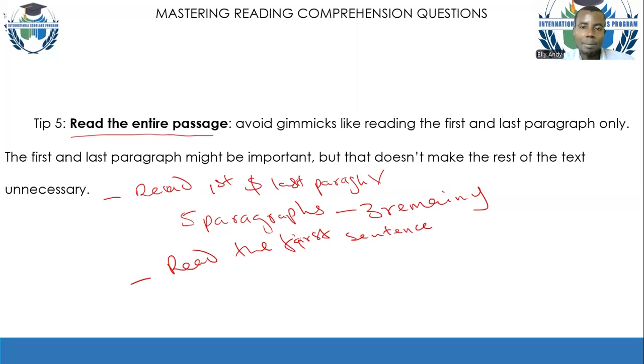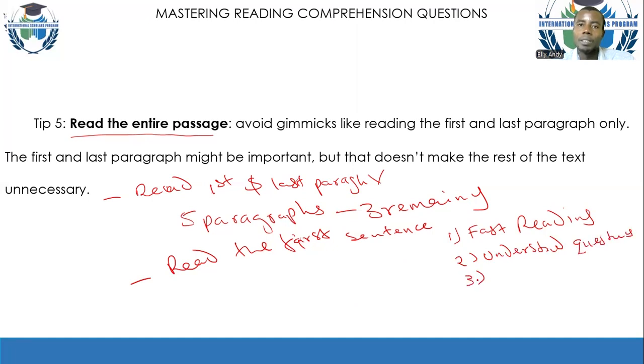So basically, these are some of the strategies that will help you to master reading comprehension in the GRE. That is, 1, read fast. Practice fast reading. 2, understand the questions. 3, practice active reading.